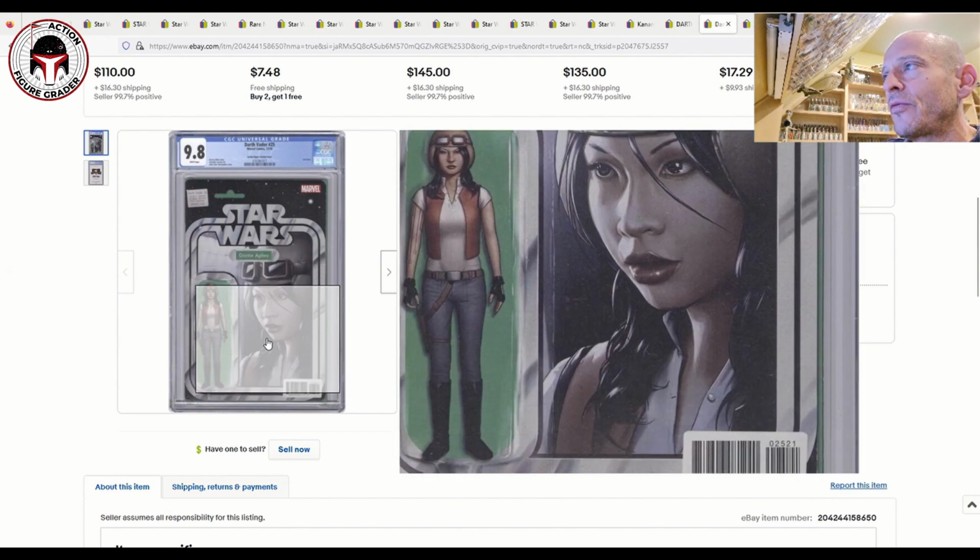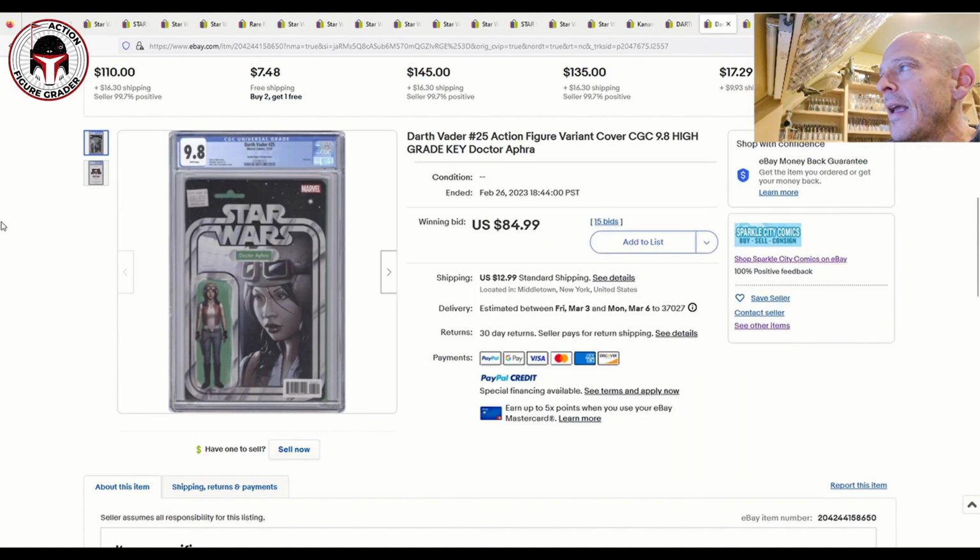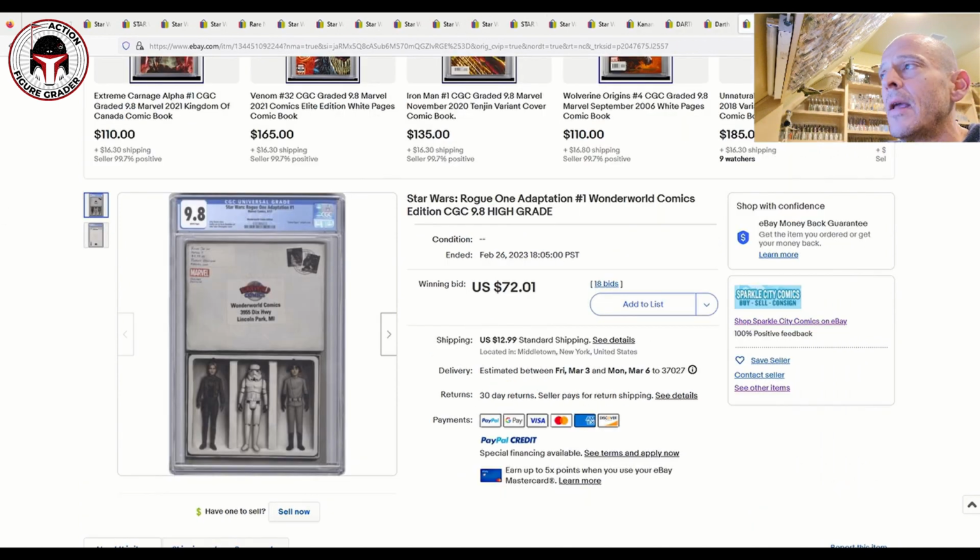It shows her in action figure format, but I love the image there on that card back, and I just think it's a really good one to pick up. And again, in all fair disclosure, this is one I do have in my collection. But $84.99 took that one home.